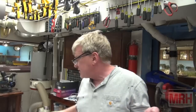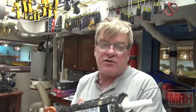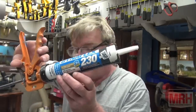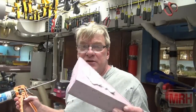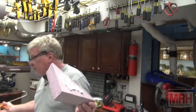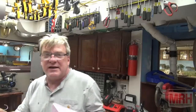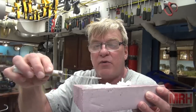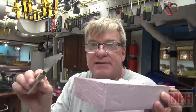And so I've discovered something else today. After going through the entire store, I found this clear material, also by DAP. It's called Dynaflex 230. What I like to do, there's two ways to do this. You can put it onto a piece of foam and use it as your palette for the glue. And then I like to take a painter's knife, put it in the material, apply it to the diorama, and then lay the track into that.